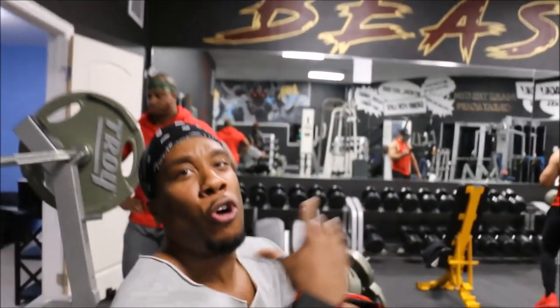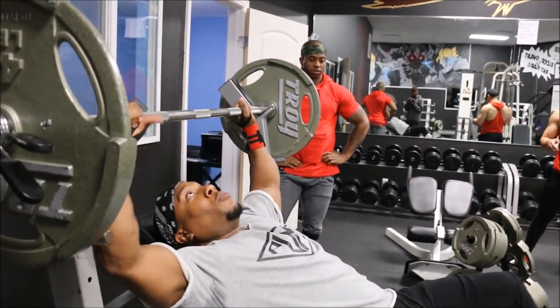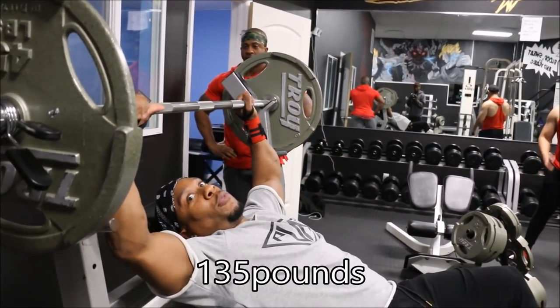That means you go up weight every set. Let's go. Get about 15 reps on this one.